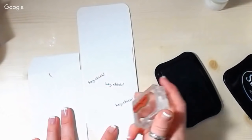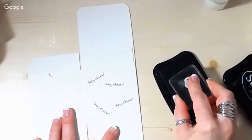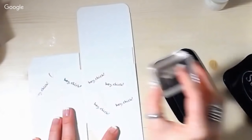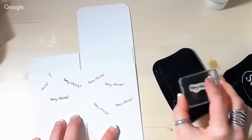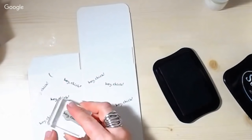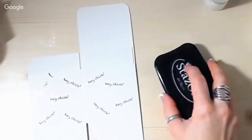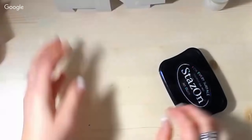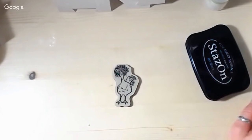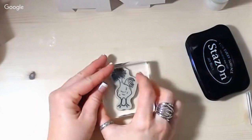I always say if it's perfect, it's not handmade. So I'm just going all over the box, stamping the "Hey Chick," because it's cute and it's funny, especially when you pair it with the chicken. And then I'm just going to set this aside and let it dry a little bit in case it's not dry right away, but you know, things happen. It might not be. So I'll give it a second and we'll stamp our chicken.